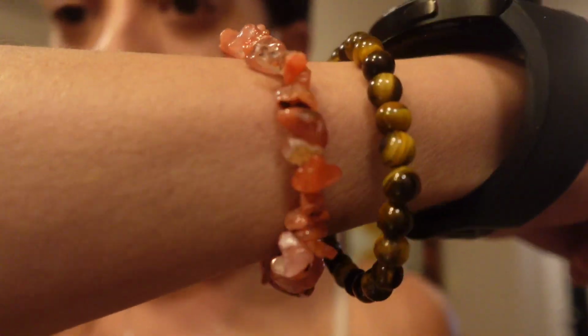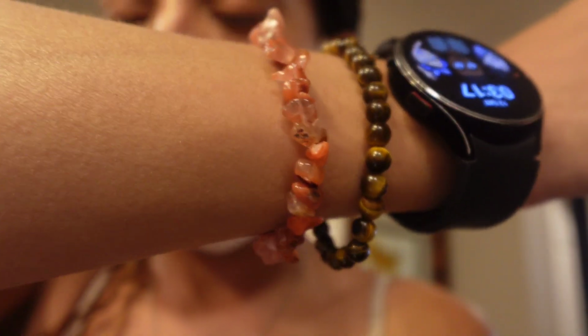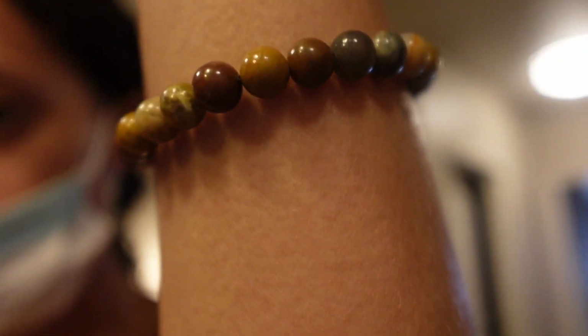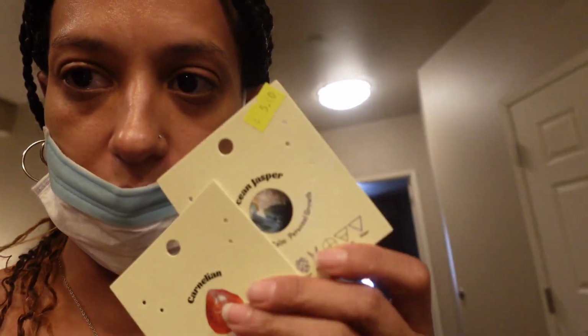So this one is the Carnelian. It's super, super cute. I love it. Don't pay attention to the tiger's eye next to it. And the Ocean Jasper, this one is really cute as well. I don't remember what the pink bracelet is, so ignore it, please. This is the other one, Ocean Jasper for balance, calm, and personal growth. Okay, we need all those things. But yeah, these were $5 each, which was nice.